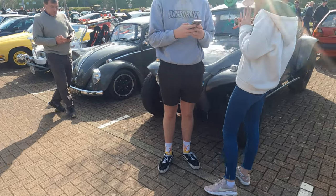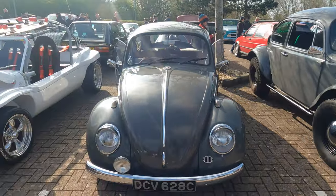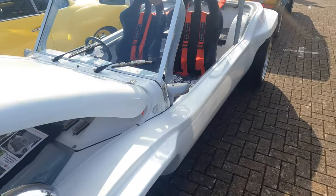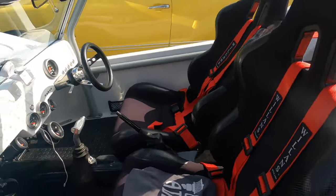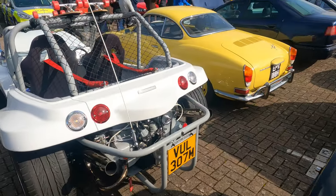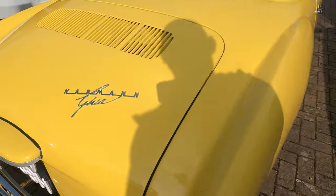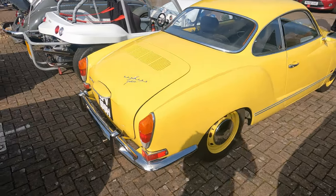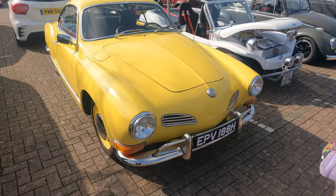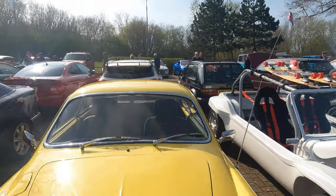And a Baja bug. And another Beetle. And a beach buggy. That's very cool. How about the Karmann Ghia? I didn't see that. Longboards on top. I do love a Karmann Ghia. Very cool, longboards on top of a very smart one.